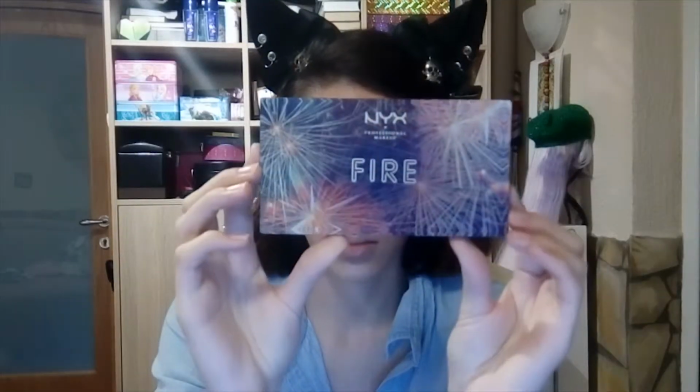I'm using a little bit white on my chin to highlight because he has a white chin. That's why he's super cute, and he has red eyes, so that's why I choose my NYX In Your Element Fire palette to do these beautiful red eyes.